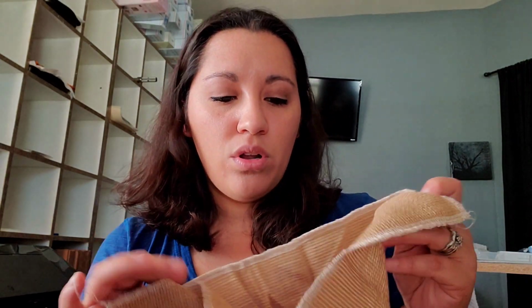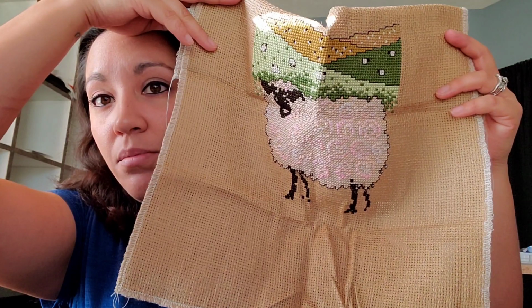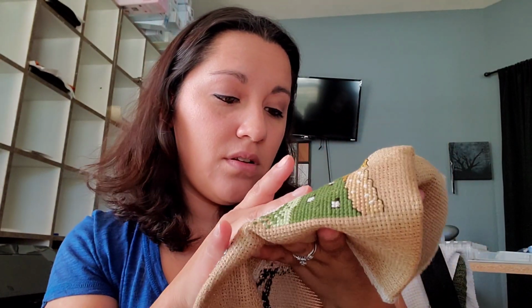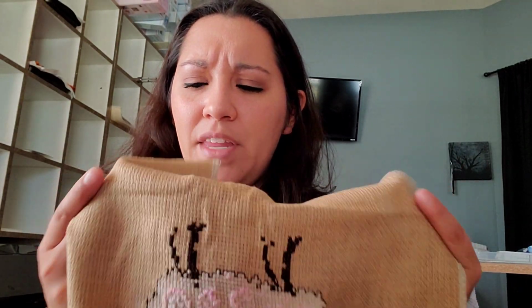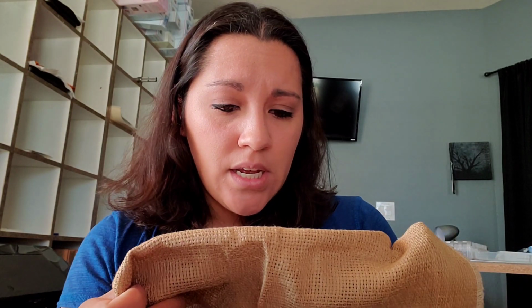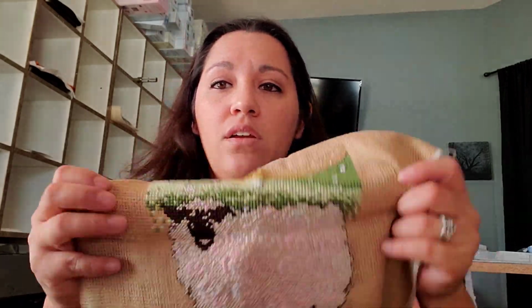This partial, no, I think it's complete. The pattern wasn't in here, so I don't know if it's actually complete or not, but it looks complete. There's a bunch of, I don't even know what this is. It feels like real canvas, like the way they make the canvas sacks. But there's full stitches, half stitches, French knots, a ton of French knots in here, and back stitching inside of this.